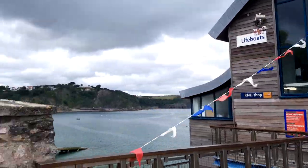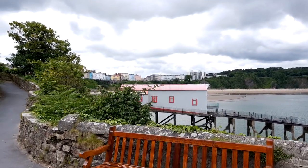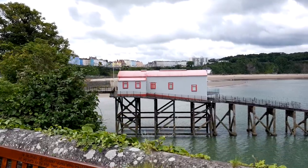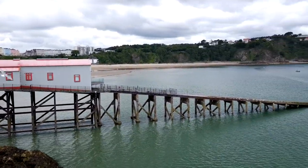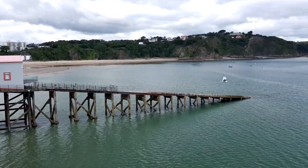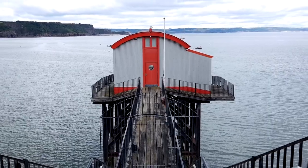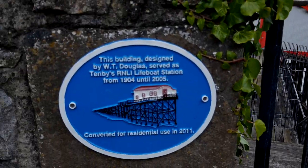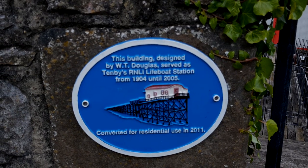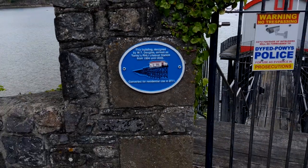And next door is... another one? They have two? A closer look reveals that this was the old lifeboat station and is now a private dwelling. Let's pop back into the town.